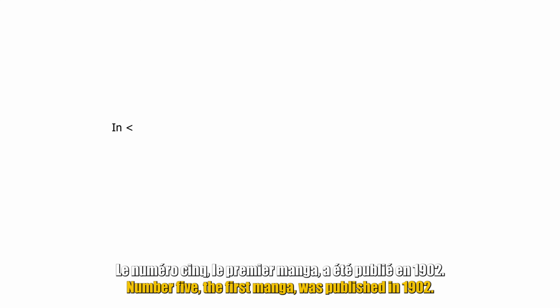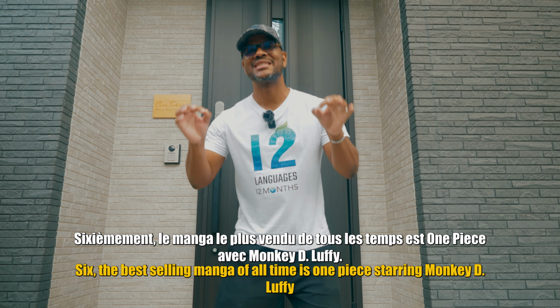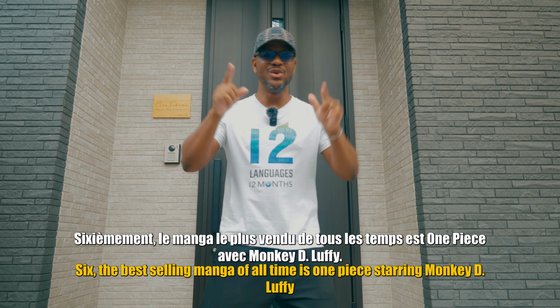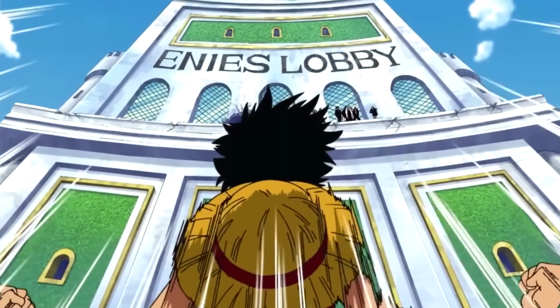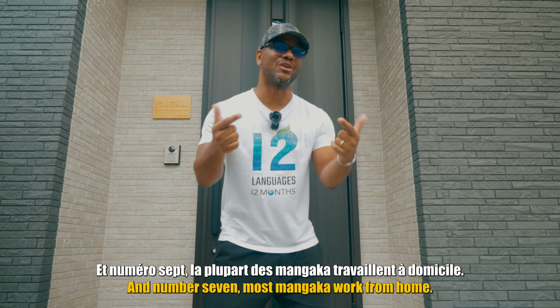Number 5, the first manga was published in 1902. Number 6, the best-selling manga of all time is One Piece, starring Monkey D. Luffy. And number 7, most mangaka work from home.